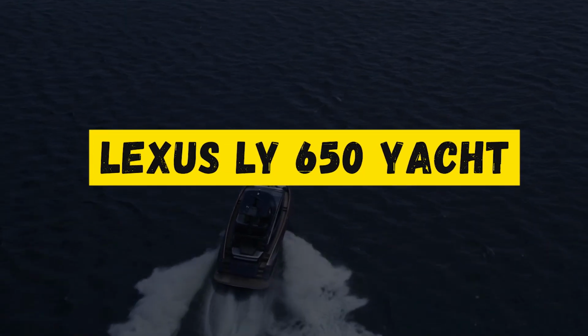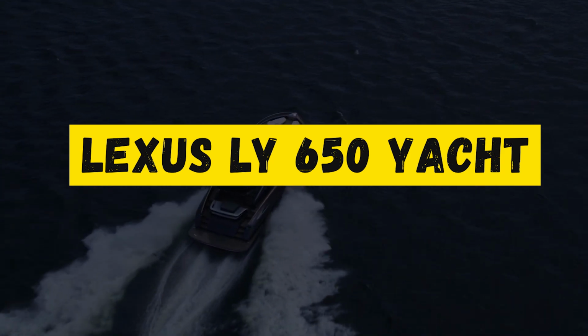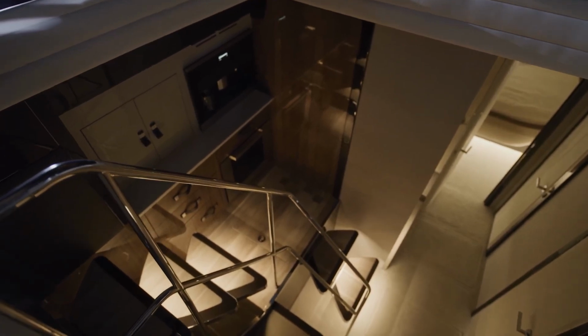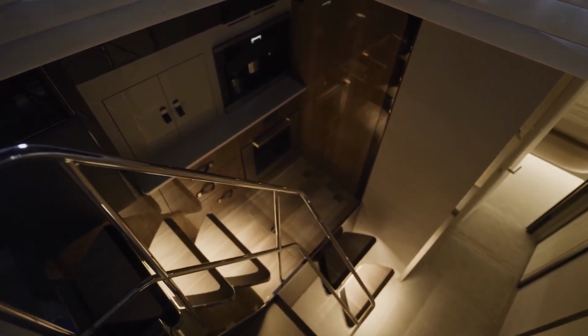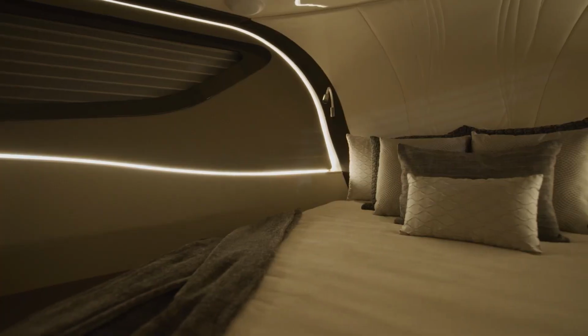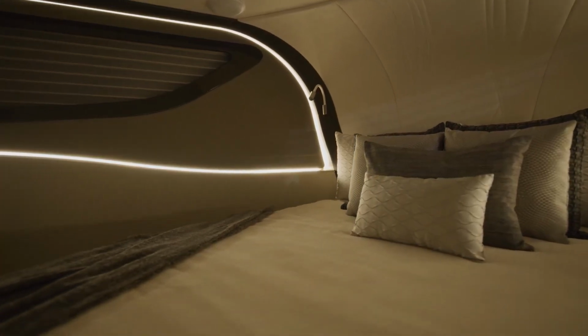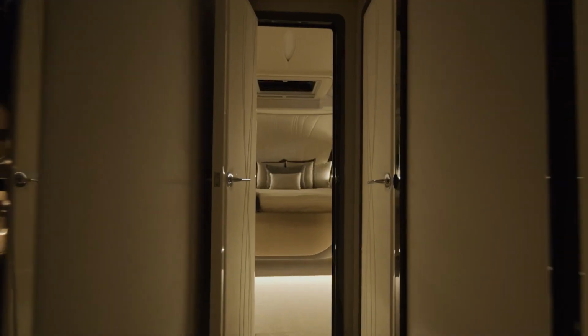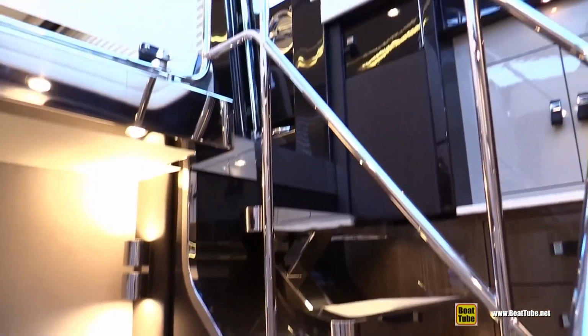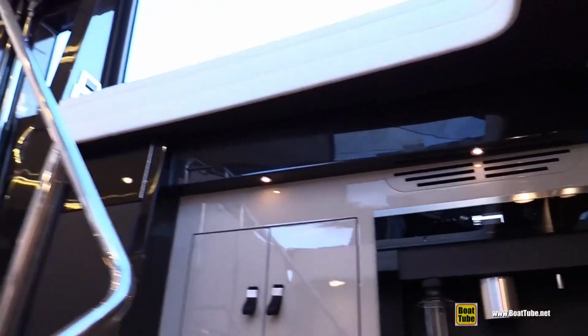The Lexus LY 650 yacht represents a new frontier in luxury yachting, blending the world-class elegance of Lexus with high-performance engineering designed for the open water. As a brand renowned for its premium cars, Lexus has seamlessly extended its legacy of sophistication and innovation to the seas. This yacht is more than just a vessel, it's a symbol of power, style, and craftsmanship, making it a must-have for those who appreciate the finer things in life and seek an unforgettable experience on the water.